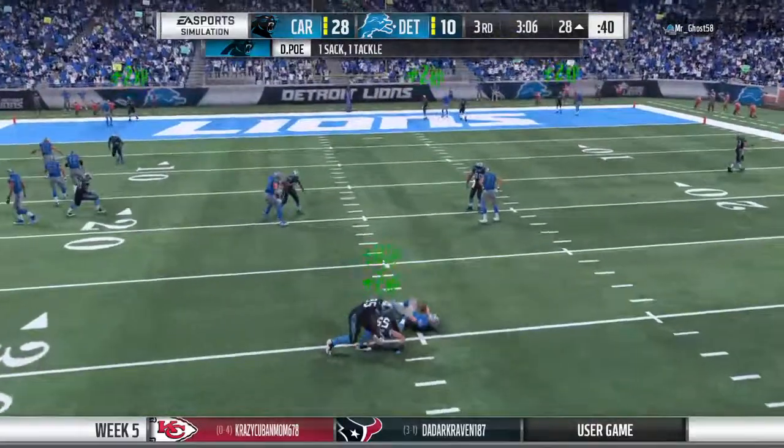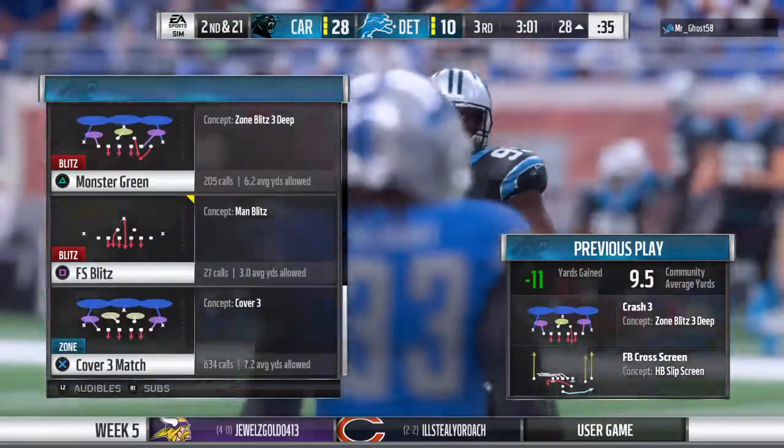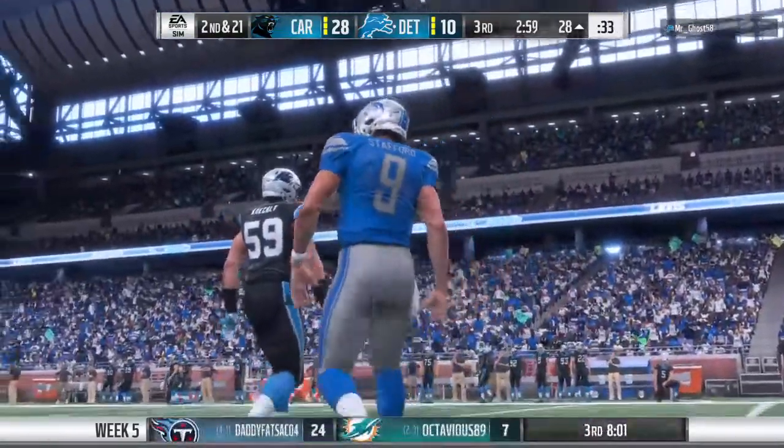Blitz coming, and down he goes. Dontari Poe continuing to fight downfield. The big tackle gets him for a loss of 11.